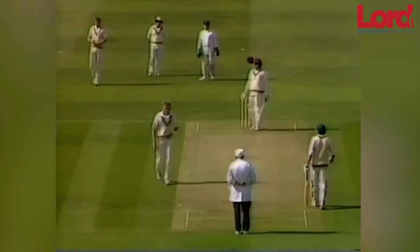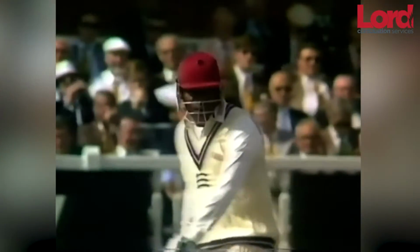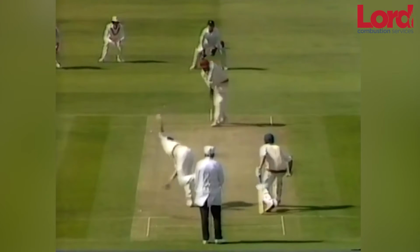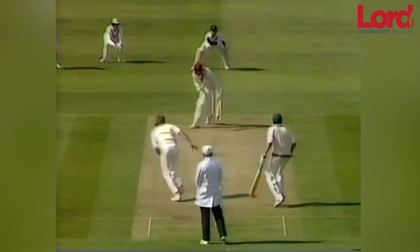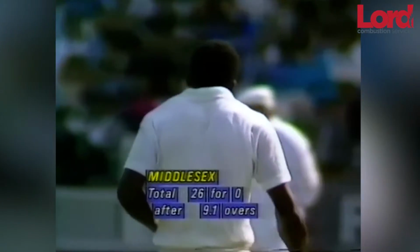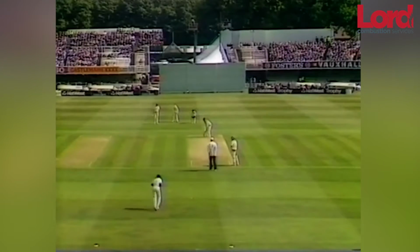Well, that's Alan Donald's response. Wow, it's quick. Not only quick, but also angled in and then moved away, almost like a leg break. Very, very good delivery indeed. And these two now beginning to pose problems for the Middlesex pair.